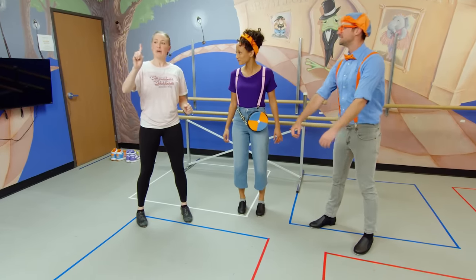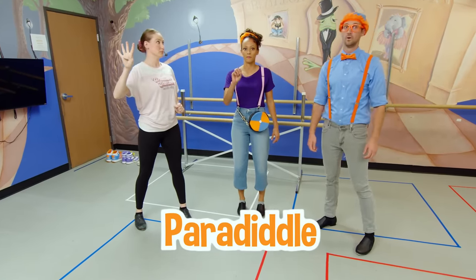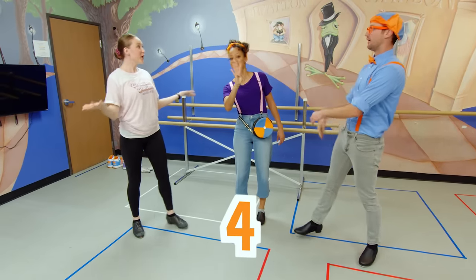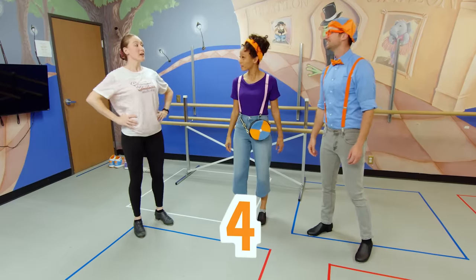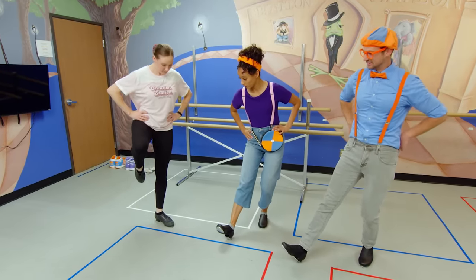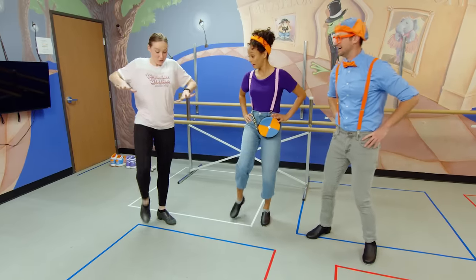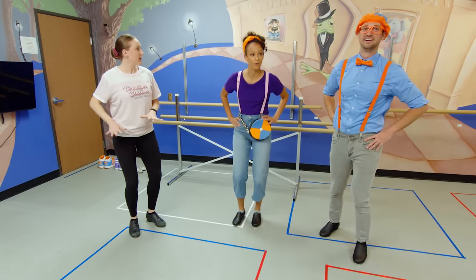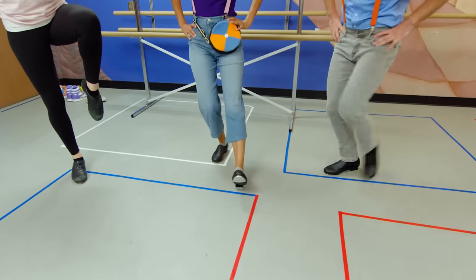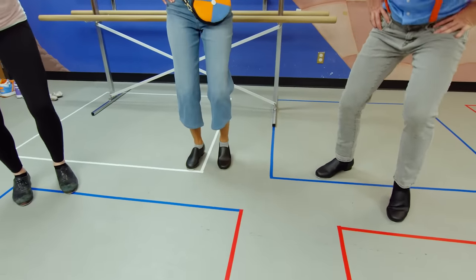This one is a paradiddle. Paradiddle. One, two, three, four. Perfect. Four sounds. We start with that dig. When you pick up your foot, you're gonna hit the floor. You got it, and then set it down. Toe heel. Toe heel. Yeah, you got it. Let's try the other leg. Dig, spank, toe, heel.